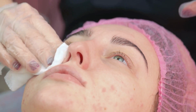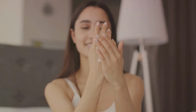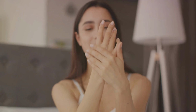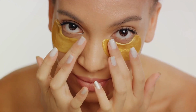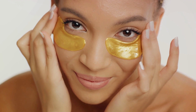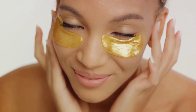It's time to bid adieu to those pesky breakouts and embrace clear, blemish-free skin. Wrinkles and fine lines? No worries. Castor oil, rich in antioxidants like vitamin E, combats free radicals, slows down the signs of aging, and leaves your skin looking youthful and radiant. Struggling with uneven skin tone or dark spots? Castor oil is here to the rescue. By reducing inflammation and moisturizing the skin, it aids in fading these spots and helps achieve a more even complexion.